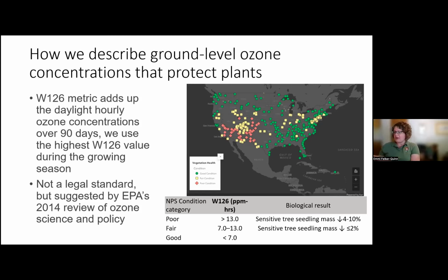So this map here actually shows park units and ozone concentrations of the W126. And you can see that there's kind of this cluster in the southwest of parks where ozone is in fair or poor condition for plants.